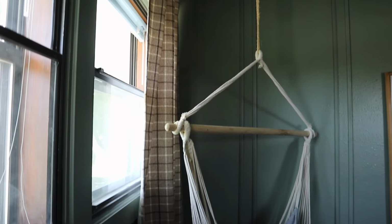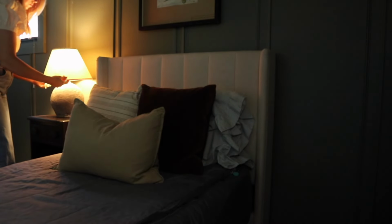I really wanted to tie all the colors in his room together with the throw pillows. I got most of these from Target. I thrifted that pillowcase. It's like a gingham green pillowcase. And then I also thrifted this lamp and gave it a little makeover.